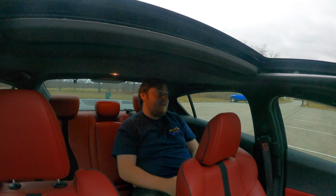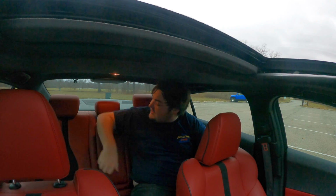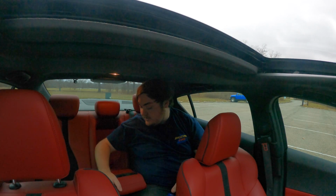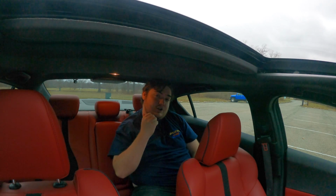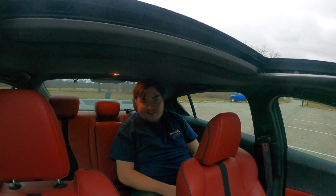So, not fantastic back seats, but when I am back here, I do get a grab handle, which is nice, and I do get a center console, two cup holders there. Nothing really too crazy to write home about. Let's hop out. Let's take a quick look at the trunk and cargo space, and then we'll talk about the looks.